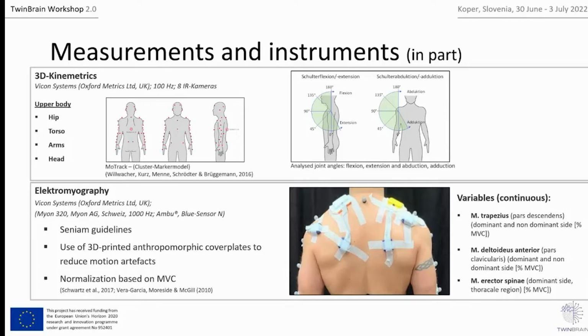So the variables that we were looking at were the activity of the upper shoulder girdle, muscular trapezius, deltoideus anterior, and also we wanted to know if the lower back is in any way conflicted with the muscle activity due to the fact that we are carrying a backpack-like structure with the exoskeleton. We were also looking at the erector spinae.